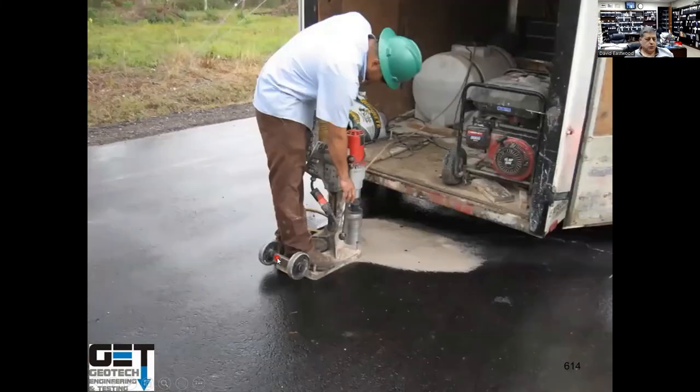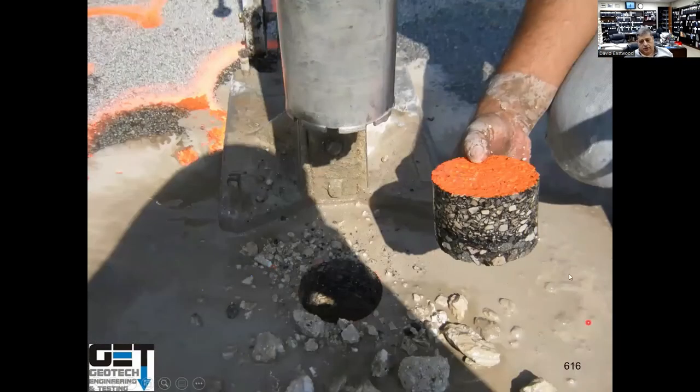You core the pavements, that's where a lot of the contractors cheat. Make sure you got proper thickness of that asphalt. You core it, you measure the thickness. If it's supposed to be 2 inches, that's what it's supposed to be.